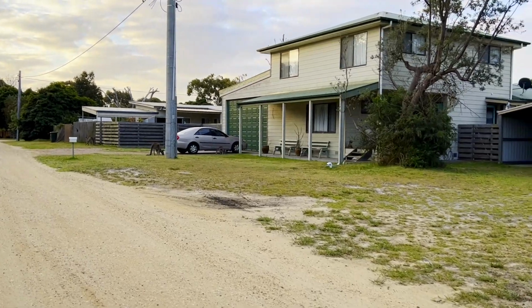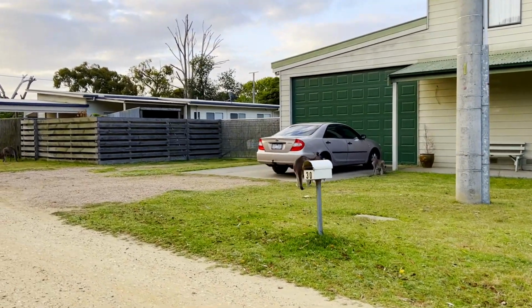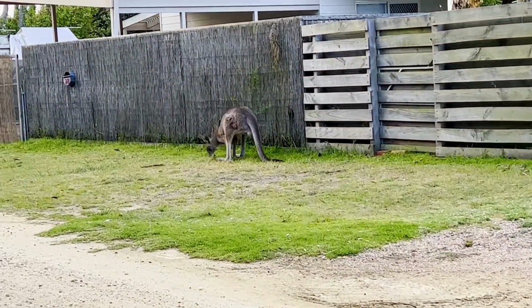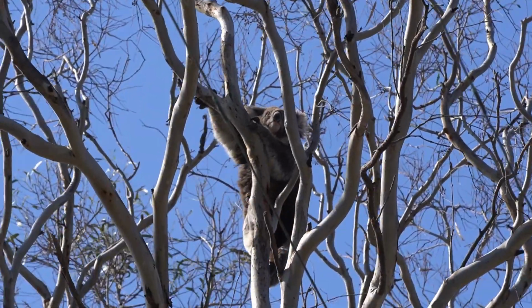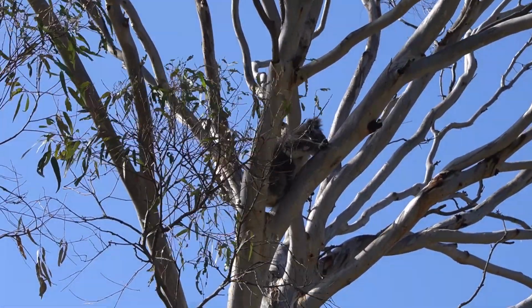This is an Aussie wildlife haven. We didn't actually expect there to be people living here amongst it, though they were pretty lucky. Here we found all of our furry, spiky and fluffy friends. The koala is king here, with over 200 on the island. It's probably the only place in Australia you're guaranteed to see them.